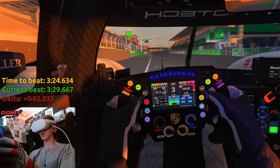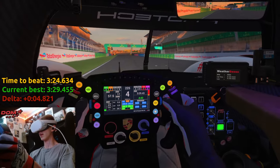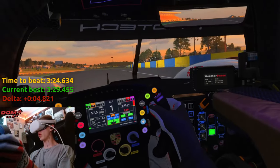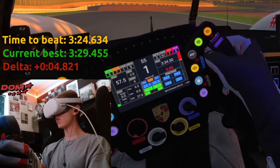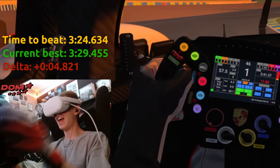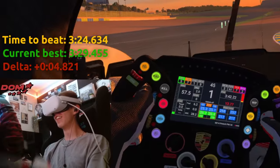That felt pretty quick. Okay, that's another tenth up. That felt pretty quick, but we only get a tenth. I still need to somehow find 5 seconds. How? With this challenge seeming impossible, I thought I'd give it one last try.